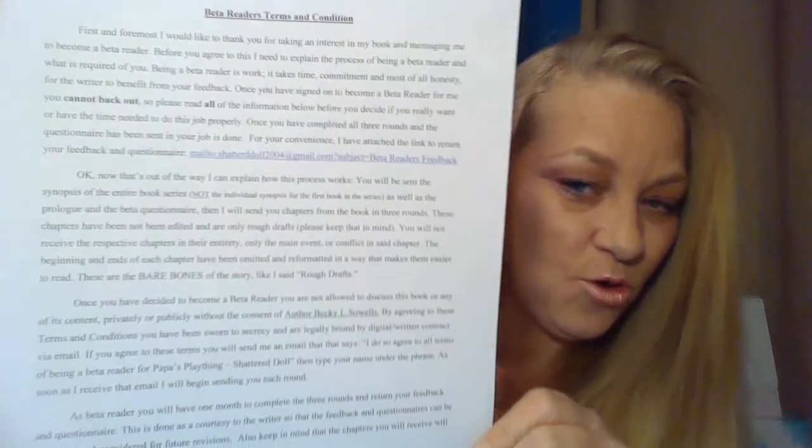And then I went a little step further, explaining the terms and conditions of being a beta reader for me. So mine, as you can tell, was very detailed. Now, you don't have to send out a beta packet if you don't desire to do so. It's not a requirement, but I have found that it really helped me weed out the betas that were probably going to drop out anyway, because I didn't want anyone going in blind and then quitting halfway through the process, because I desperately needed that feedback.